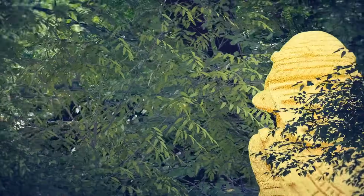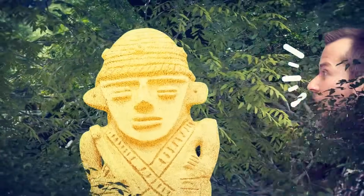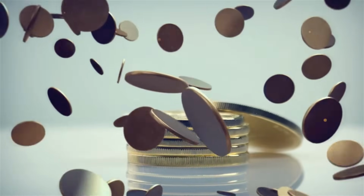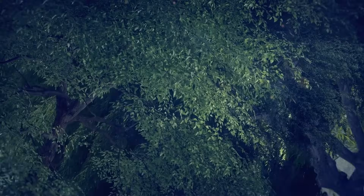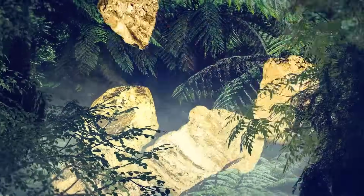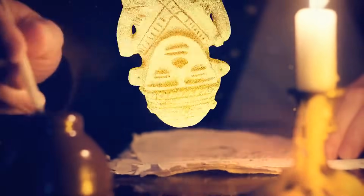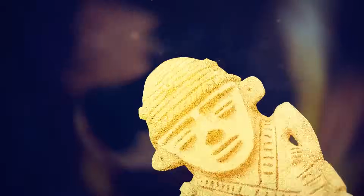When European explorers heard and witnessed this practice, they were amazed. For them, gold was used solely for commercial purposes as their main currency for trade. This made them think that the Muisca people must have stacks and stacks of gold hidden somewhere in the jungle for them to use it so abundantly. Well, that's how the legend of El Dorado was born.